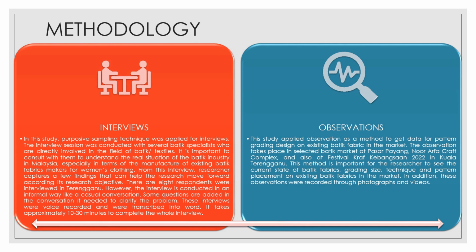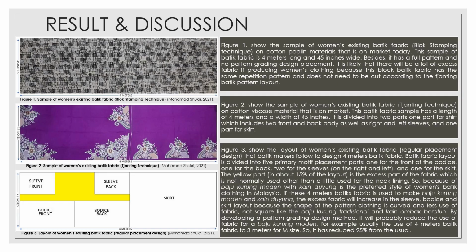For observation, the study applied observation as a method to get data for pattern grading design on existing batik fabric in the market. The observation takes place in selected batik markets at Pasar Payang, the Alpha Craft Complex, and also at Festival Craft Kebangsaan 2022 in Kuala Terengganu. This method is important for the researcher to see the current state of batik fabric, grading size, technique, and pattern placement on existing batik fabric in the market. In addition, these observations were recorded through photographs and videos.